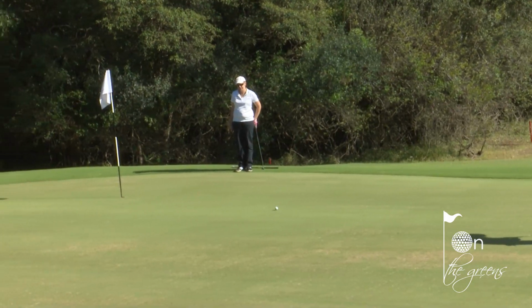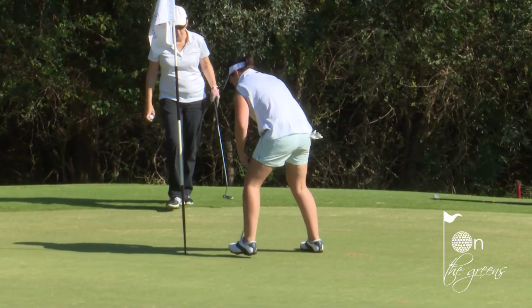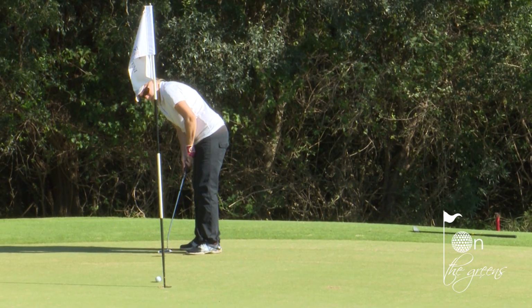Let's see what Zili can do. Also putts well and taps in the par. Teresa to save par.